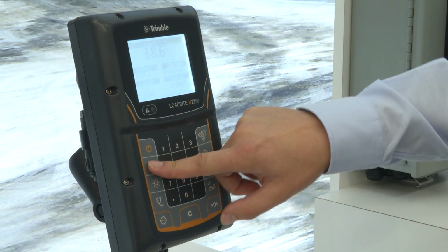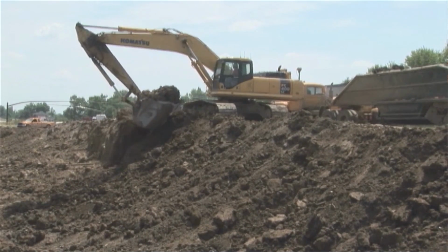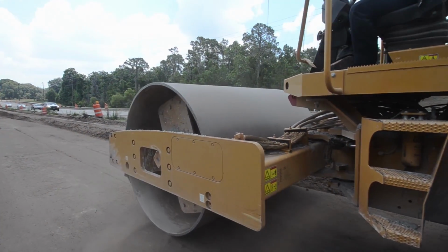Things like cycle times, haul counts, choreographing the activities on a project, so the customer can get a much better visibility to what the project is doing by watching what the machines are doing. It's important for the owner to be able to go back and look and see how the work was done. Was the right compaction done? Was the right elevation obtained? Those types of factors will then be very important in the operational phase.